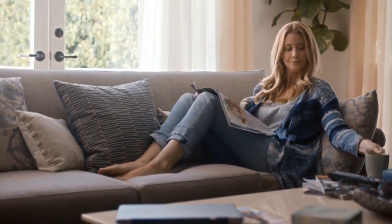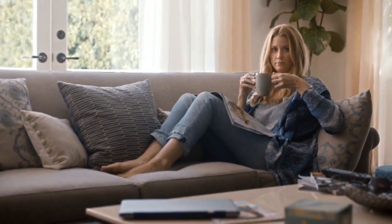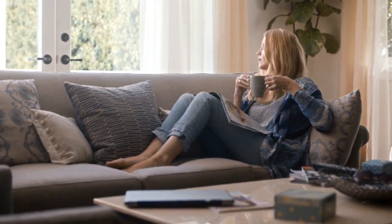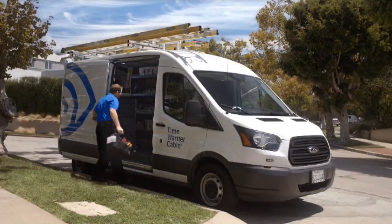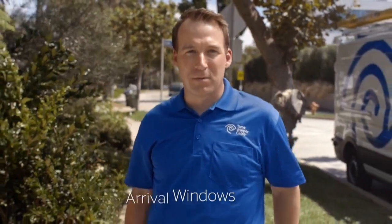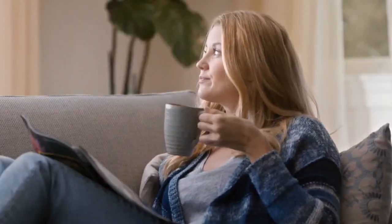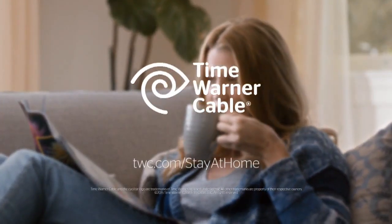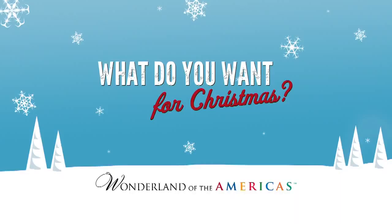We at Time Warner Cable need to apologize to you. We no longer offer an excuse to stay home all day just in case the cable company decides to show up. We're making a bunch of changes at Time Warner Cable, including one-hour arrival windows. We'll also tell you how long our visit will take before your appointment starts, so now you're not stuck waiting on us. And if you still need an excuse to stay home all day, we've compiled a whole list at twc.com/stay-at-home.